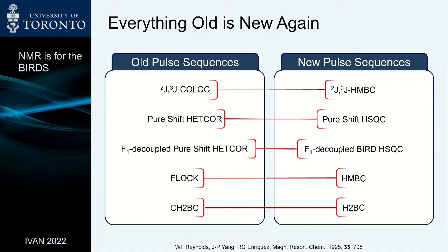is similar to the F1 coupled BIRD HSQC, which I believe Teodor Parella and Roberto Gil were working on, or something similar, as a way of getting RDCs off the F1 axis rather than F2. Then, of course, FLOCK relates to HMBC, and CH2BC relates to H2BC. They're different sequences, but they achieve the same results. The main difference is they were carbon detected, when I was doing proton detected here.